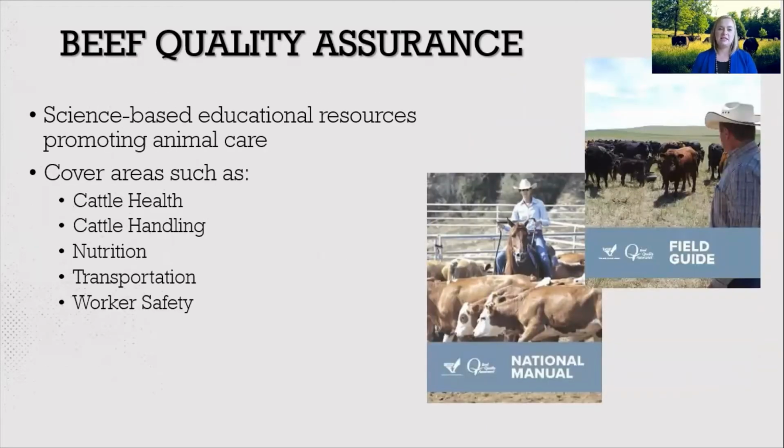Again, you'll see this theme that the BQA program is backed by science. All of the educational resources that are promoting animal care with beef producers, workers, truck drivers, it's all science-based. The foundation of the program really centers on cattle health, cattle handling, nutrition, transportation, as well as worker safety. So this is an ongoing program where there's an advisory group consisting of farmers, ranchers, veterinarians, animal scientists, who continue to fine-tune those educational resources as new research or information becomes available.